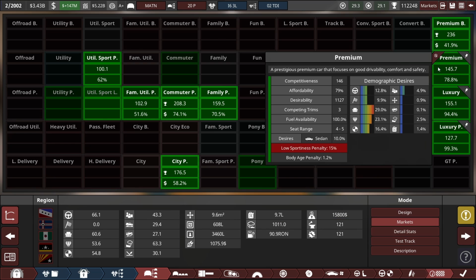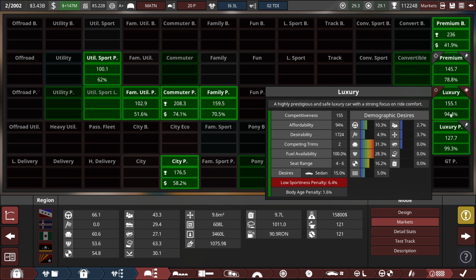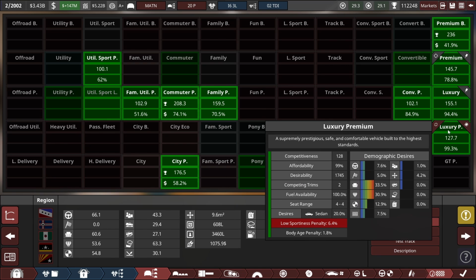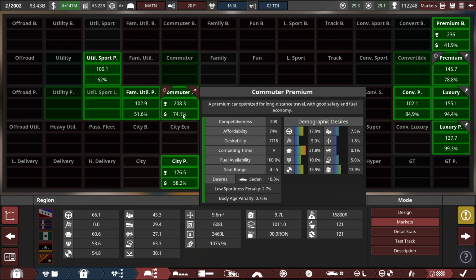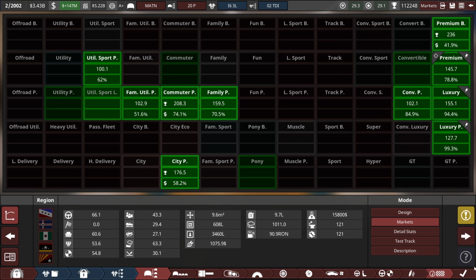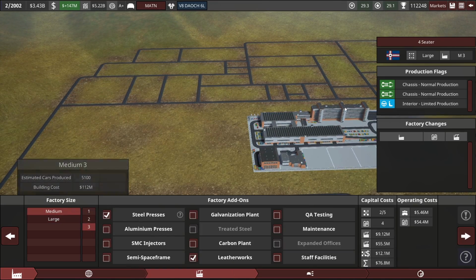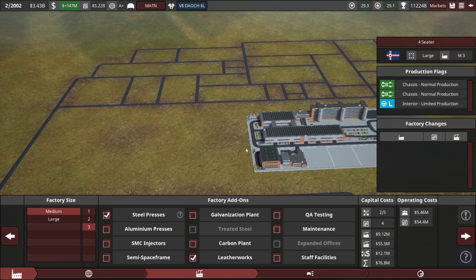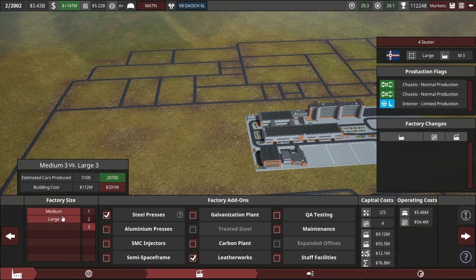Luxury premium car. So reasonably affordable on the premium market, almost 80%. Anyone who can't get that can still drop down to the premium budget version. But the luxury market quite like it, and they can all afford it. Equally, luxury premium quite like it, and they definitely can all afford it. And as always, it's spilling over into some of these categories, notably commuter premium and family premium. We are pushing the limits of the medium 3, but I don't want to upgrade the factory mid-production roll, so I'll wait until we're replacing the MATN before going over to a large. I think we should be thinking towards that.